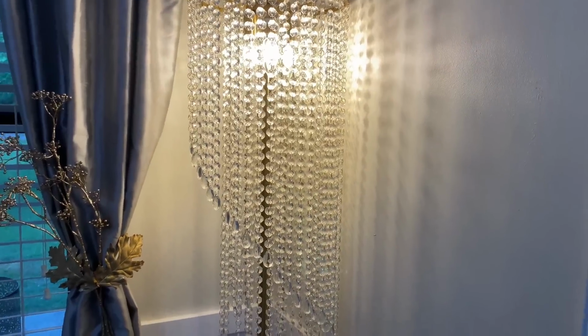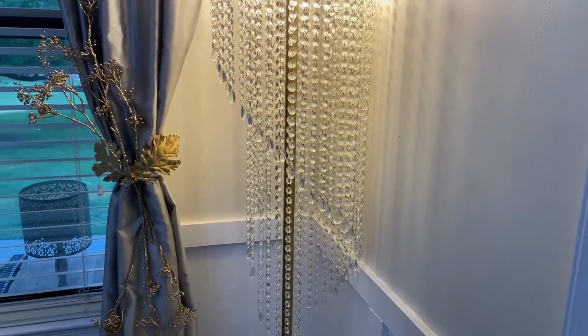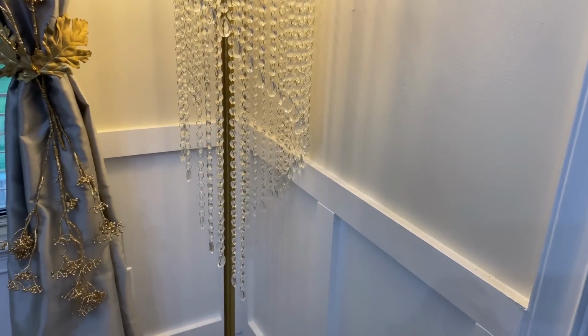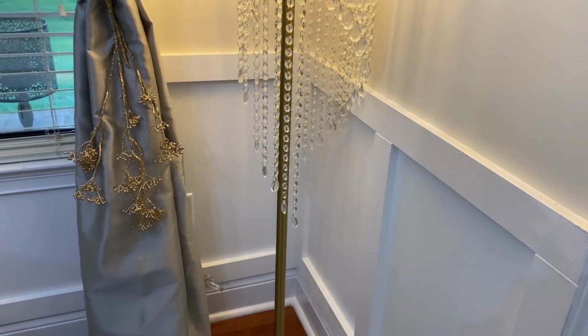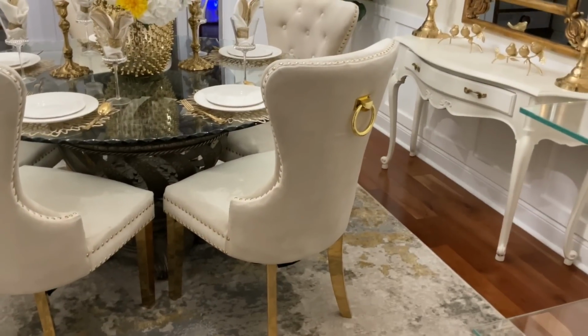Shonda and I are honored friends of the twins again. We are going to be collabing with a company on Amazon called QiMH. They sent me this gorgeous crystal floor lamp, and I'm also making some updates to the dining room.